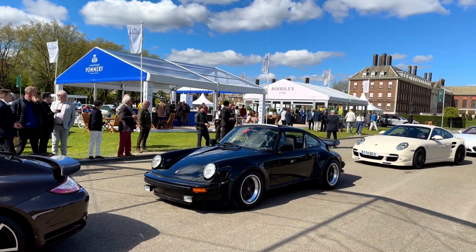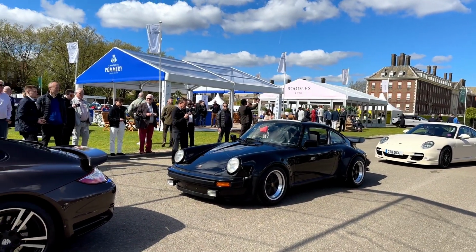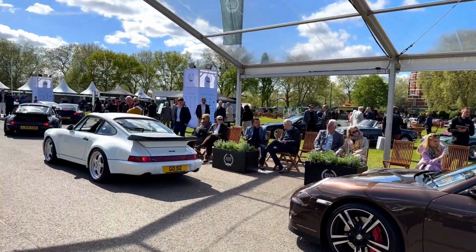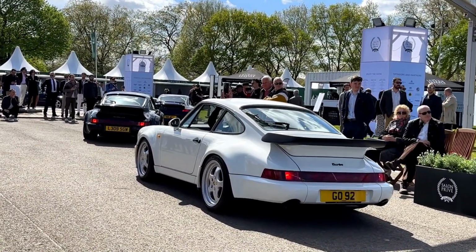So, this black car, what year is this one? Oh, 1980, so a 3.3 4-speed. In the mid-80s they changed the gearbox up to the G50 spec, and in 1989, for a very short period, the turbo got a 5-speed gearbox.